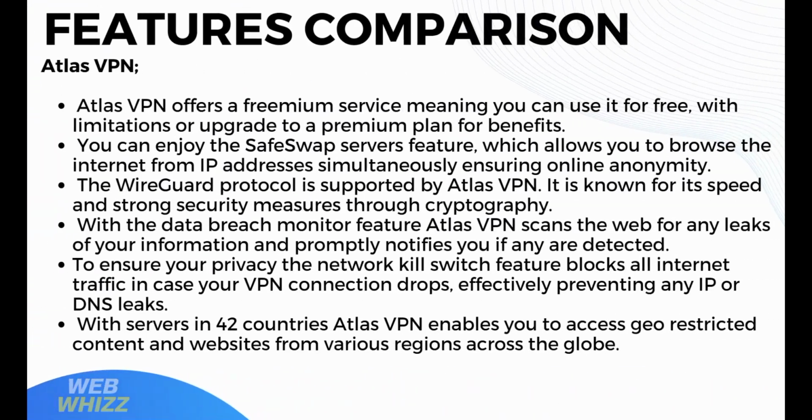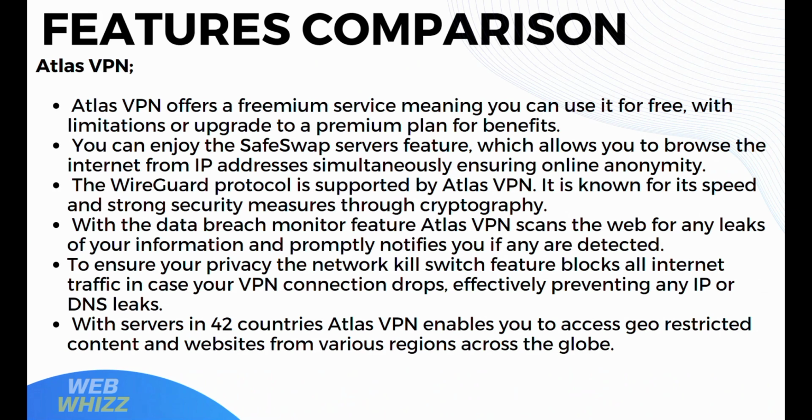Now moving on to the feature comparison, starting with the features of Atlas VPN. It offers a freemium service, meaning you can use it for free with limitations or upgrade to a premium plan for benefits. And you can enjoy the Safe Swap servers feature, which allows you to browse the internet from multiple IP addresses simultaneously, ensuring online anonymity. And the WireGuard protocol is supported by Atlas VPN. It is known for its speed and strong security measures through cryptography.